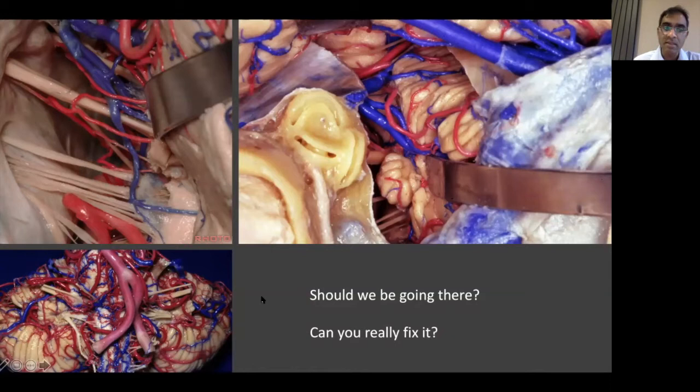One other point to getting there is you can have the carotid artery and the facial nerve within the rock solid bone. I said you can come behind or in front. You come in front, you've got to drill through facial nerve, carotid artery, all of that. So I put down here, should we be going there? Well, obviously the answer is yes. And then I go here, you know, once or twice a week. And can you really fix it?